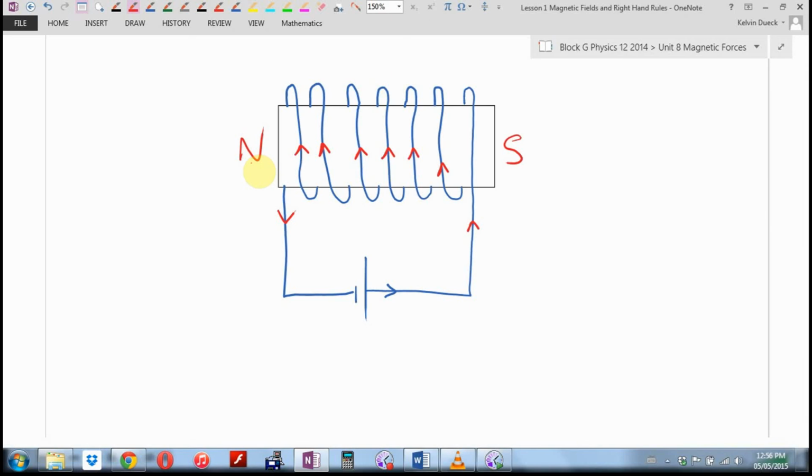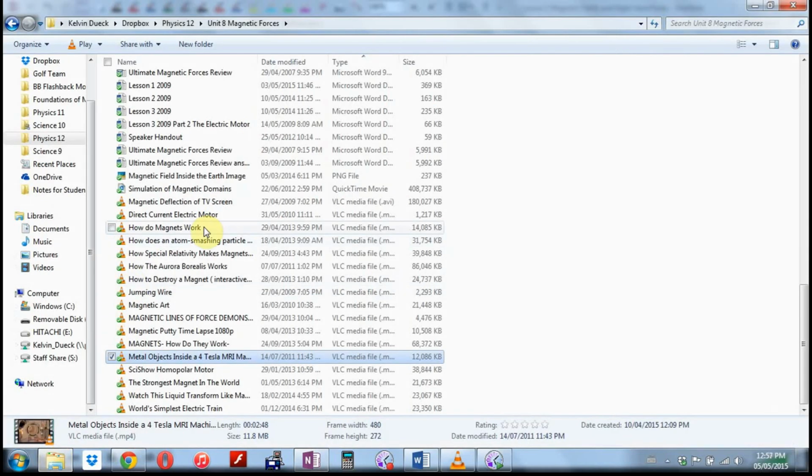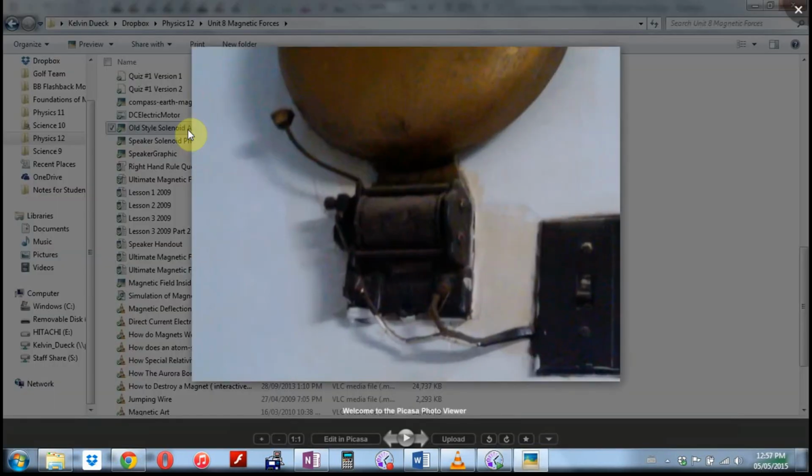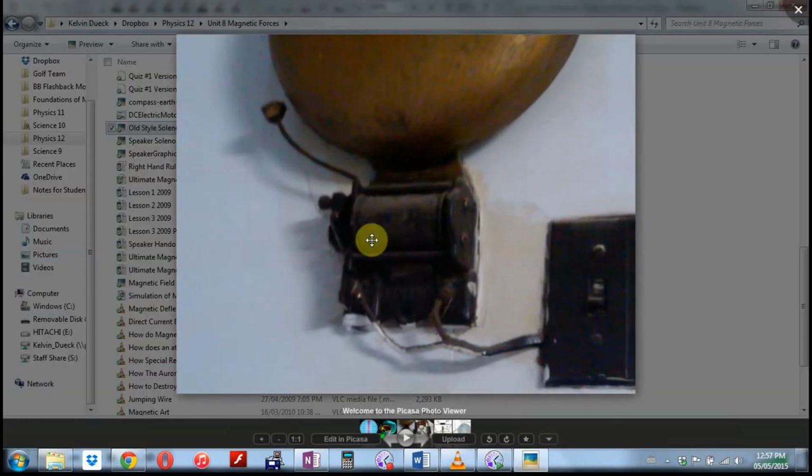It's how all your phones vibrate. They all have a solenoid in there. Or if you look at the old fire alarm bells, if you take away that orange piece of metal, there's a solenoid inside there. In fact, my friend lives in a very old apartment building, and I took a picture of his old style solenoid alarm bell. The only difference with the ones in the school is this contraption is actually behind the bell inside now.